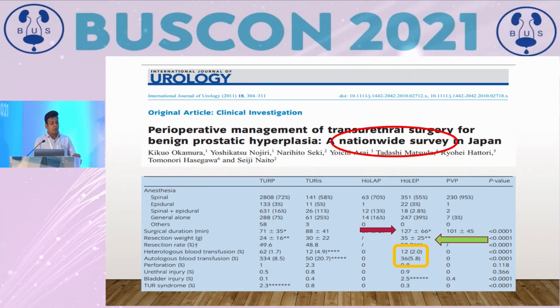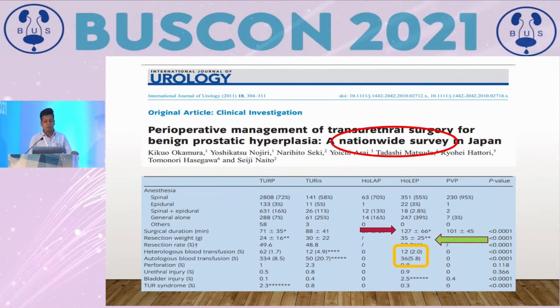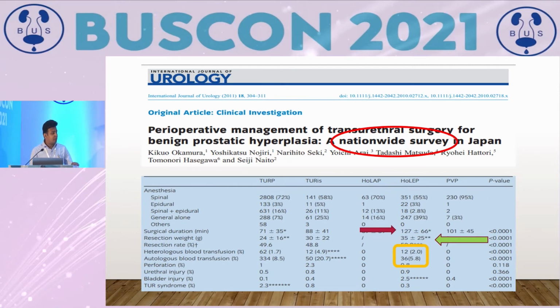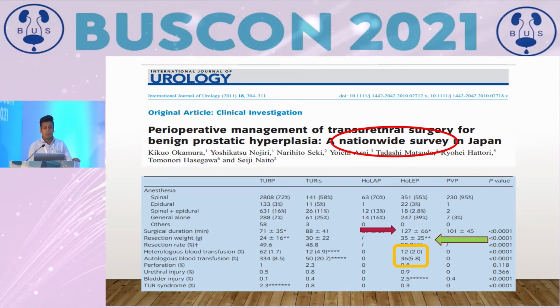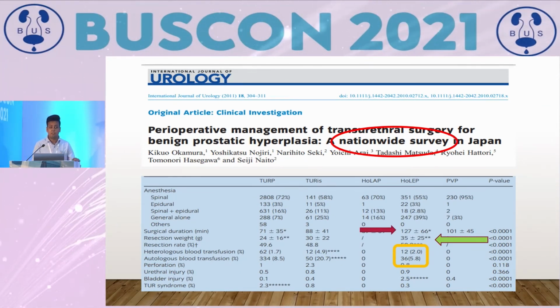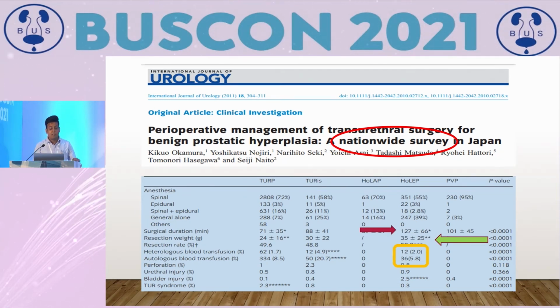Also, whatever my friend has discussed, that complications are less, but it is proven that around 7.8% is the average rate of blood transfusion. And in the same study, it shows that 15% of the patients develop complications following HoLAP, which is a very large number, including 6% of patients developing urethral stricture disease. So in my point, if a patient developing urethral stricture disease is good, or having a lower abdominal scar of around 5 to 6 centimeters is better.